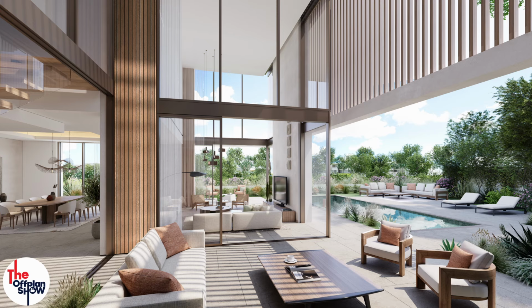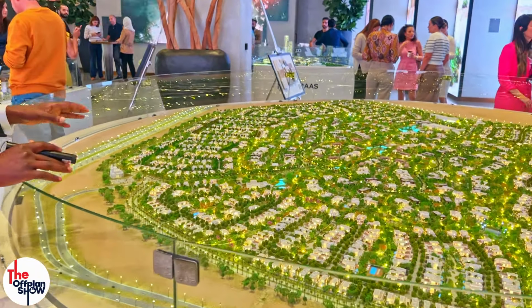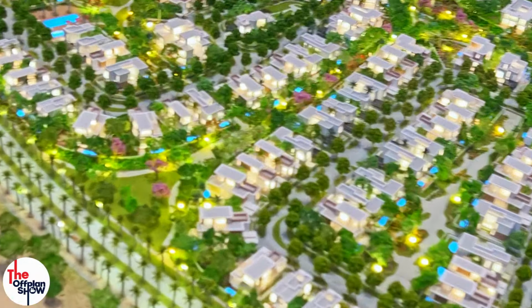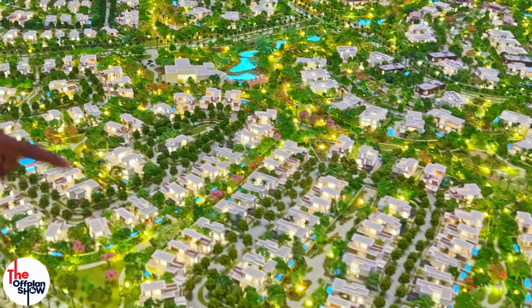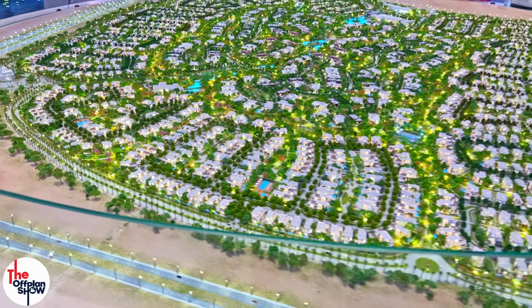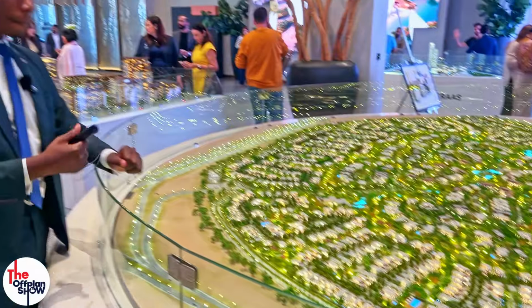So this is a fantastic community, I want to say that. And as you can see, each community is very exclusive. We won't have a lot of cars coming in. So the only way you can get to this community, to that community, is by actually leaving this community and going to the other community. So each community is almost like secluded, if I may.